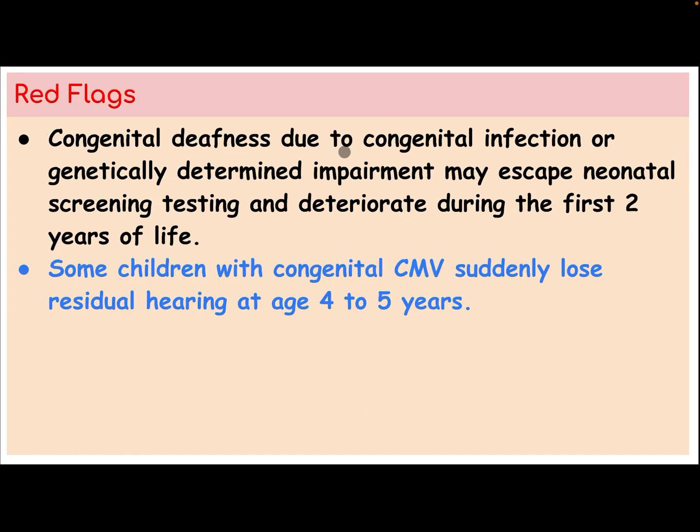Red flag. Congenital deafness due to congenital infection or genetically determined impairment may escape the neonatal screening test and deteriorate during the first 2 years of life. Some children with congenital cytomegalovirus suddenly lose residual hearing at the age of 4 to 5 years.